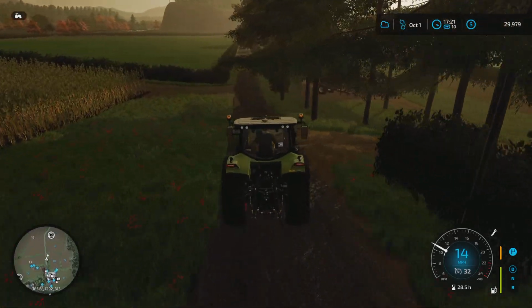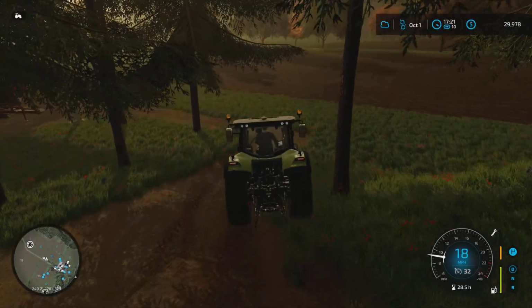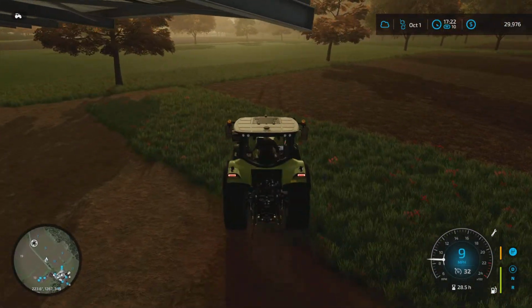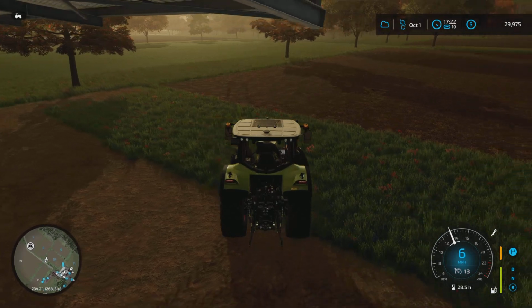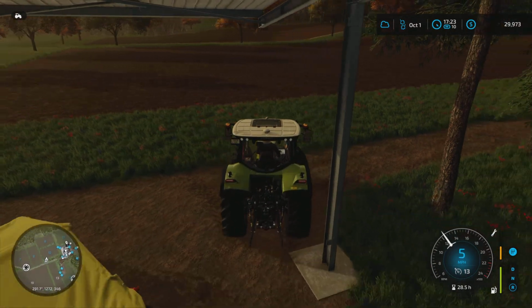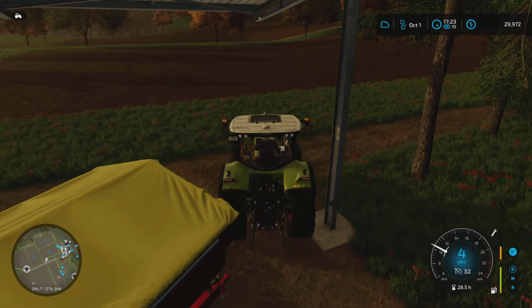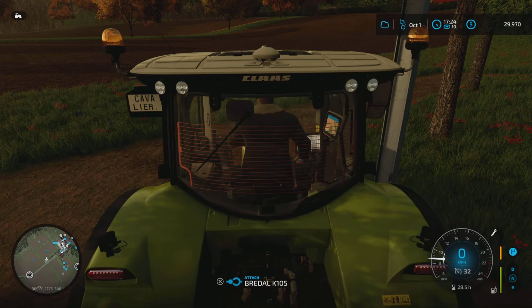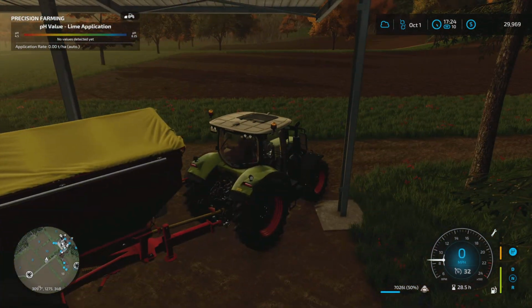And we basically won't be able to bale until we're done planting, because we need that Massey to do that. So that's fine. So we're going to go ahead and park this up here so that tomorrow we can start liming immediately.